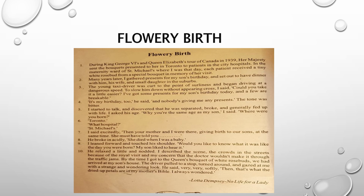Her Majesty is the word used for royal power. So the king and queen sent the bouquet presented to her in Toronto to patients in the city hospital. So in the year 1939, they sent a bouquet in Toronto to patients in the city hospital.